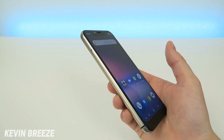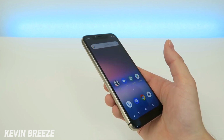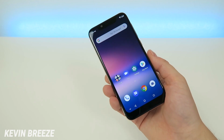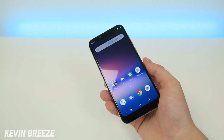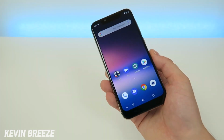This device is also dual SIM compatible, so if you want to, you can put 2 different SIM cards in it. Now for me, I only have 1 SIM card in it, and that's my Cricket SIM card, but if you wanted to basically combine 2 phones in one, you could put 2 SIM cards in this phone. So let's say you have a work phone and a personal phone, you can combine both of those into this one device.